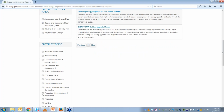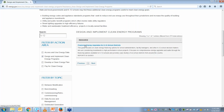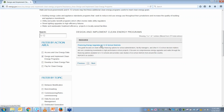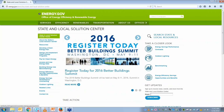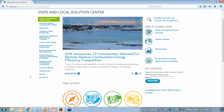If I wanted to, let's say, filter this down even further, and I was looking for finance tools on K through 12 schools, I could go down to my filter by topic and see my financing box and click that, and it's going to filter my resources down even further to find exactly what I'm looking for. Okay, so we're back at the home page, and that's a basic overview of what we have in the State and Local Solution Center and the best ways to navigate the resources.